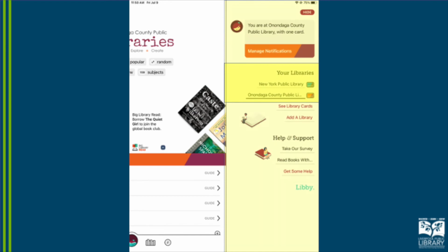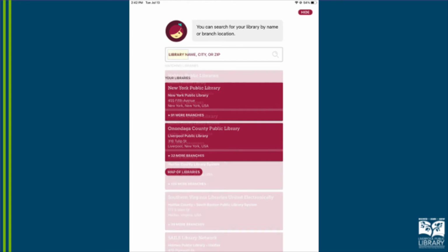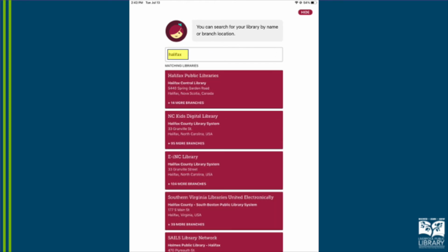Under Your Libraries, you'll see the libraries you have cards for. Fiona has cards for both OCPL and New York Public. You'll also see the option to look at cards individually and the option to add a library. That's the one we want. Tap on that. This brings you to a new screen where you can search for a library. Now search for your library, and here we're searching for the Library of Halifax. That's the one in Nova Scotia, by the way, not North Carolina, Virginia, or anywhere else.